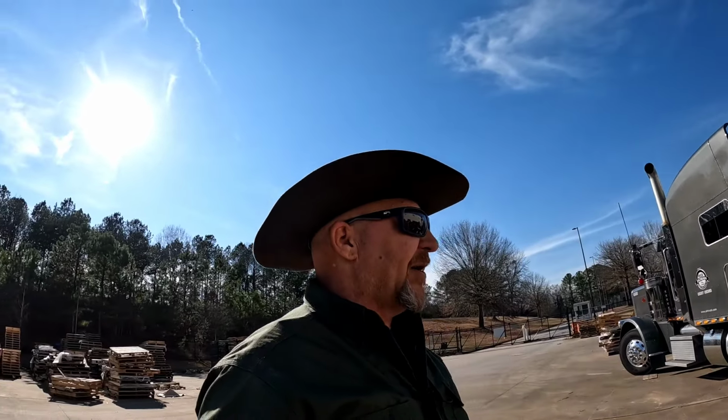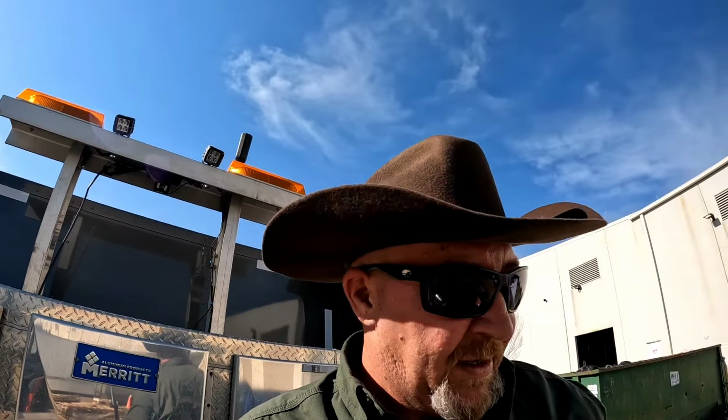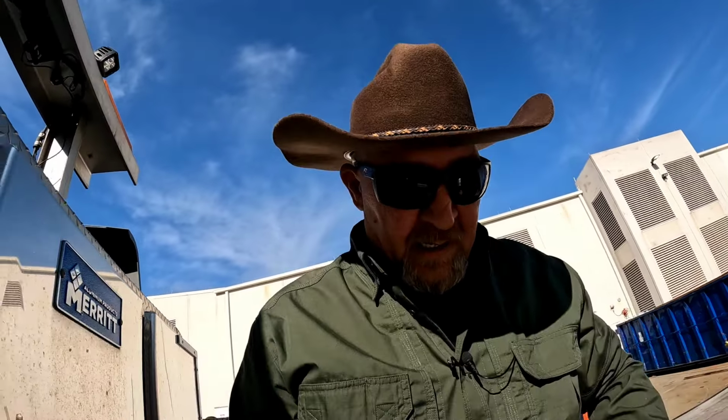So pretty easy load. The whole load weighs less than 30,000 pounds. They came out, picked them up with another forklift and put them on. We chained them down real quick, threw our tarps on. It took a little bit longer than I wanted it to, or I thought it should, because, you know, I'm not used to tarping. So making the guy that doesn't tarp. So that, there we go.